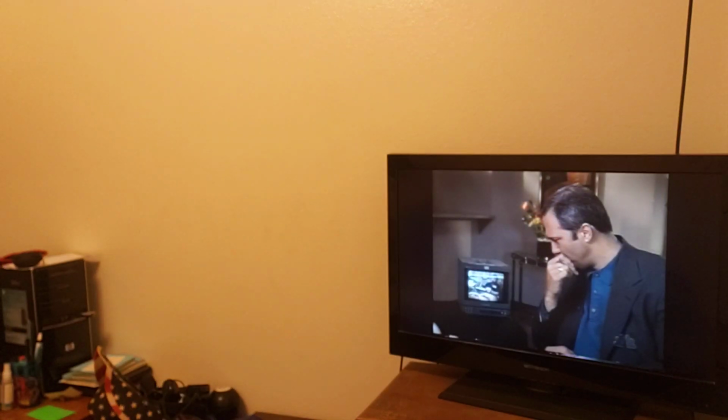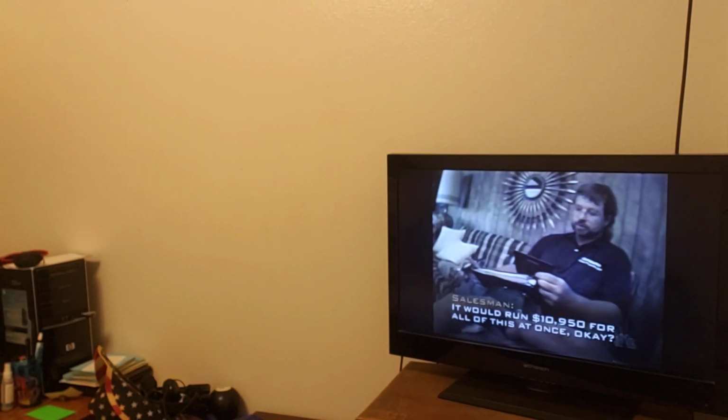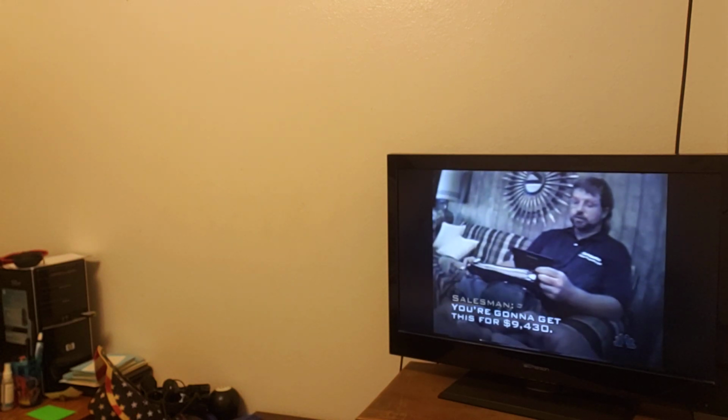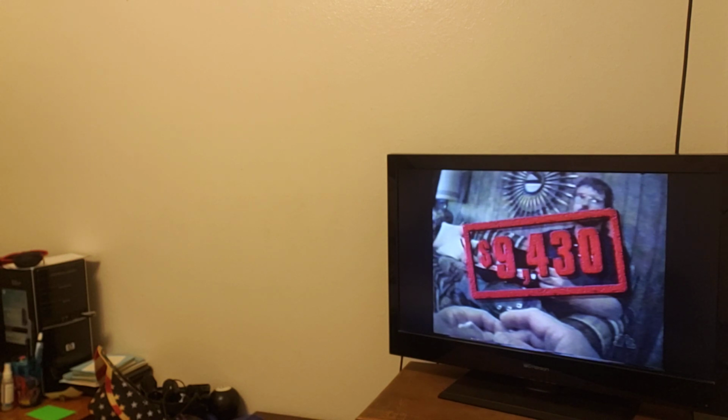And if you think the salesman's earthquake photos are scary, wait till you hear his price. It would run $10,950 for all of this at once. Okay, you're going to get this for $94.30. Almost 6 times what the state's expert says it should cost to make this home ship-shape.